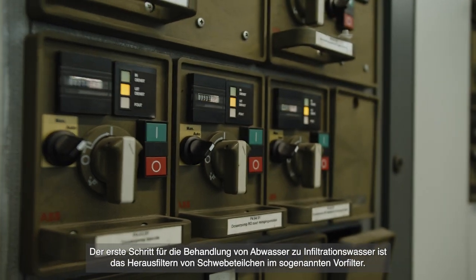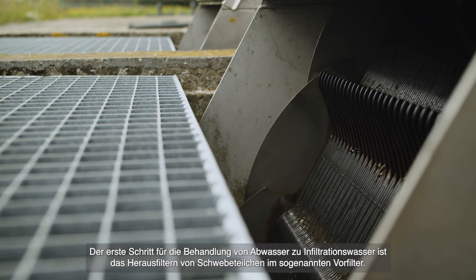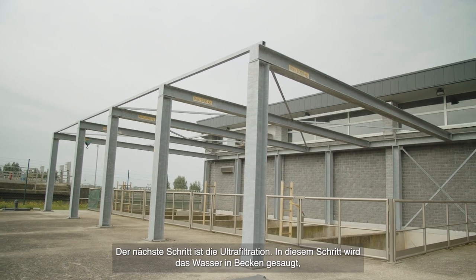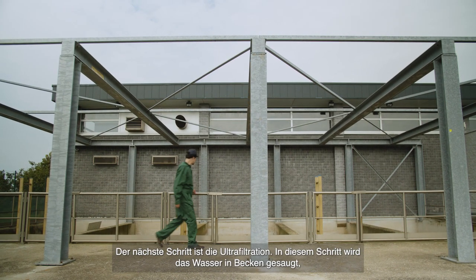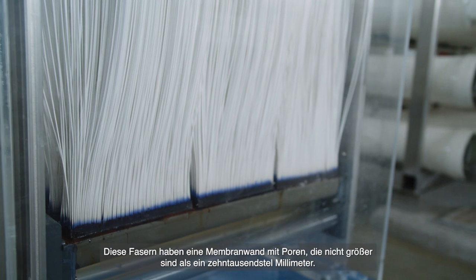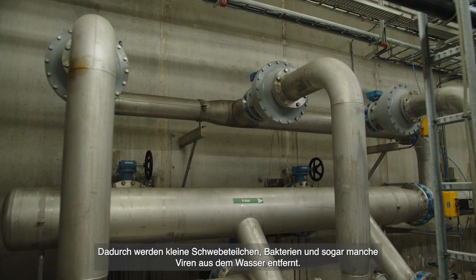The first step to treating the wastewater to infiltration water is filtering out all the floating debris in the pre-screen. Here, we ensure that small plastics and small snails or mussels are filtered out of the water. The next step is the ultrafiltration. In this step, the water is sucked into basins. Every basin has 7 cartridges with thousands of hollow fibers. These fibers have a membranous wall with pores the size of 1/10,000th of a millimeter. This ensures that small floating particles, bacteria, and even some viruses are removed from the water.